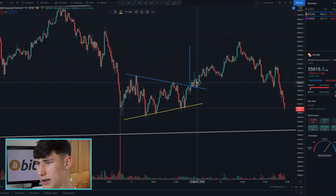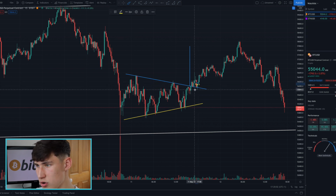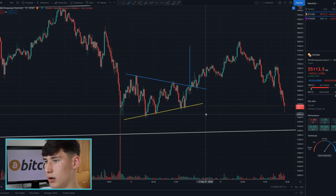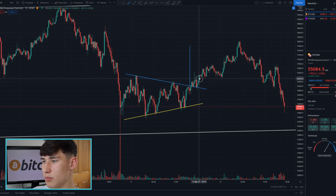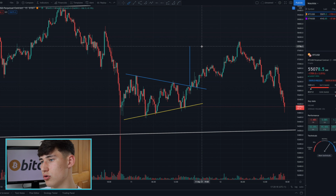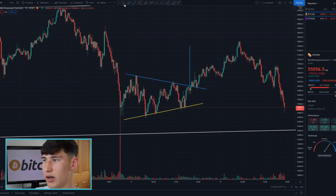I think it was around these levels of $56,100 approximately, when we got that hourly close of the bounce off the support level, which was the previous resistance at the top of the symmetrical triangle, and the target was all the way up at $57,700, and in fact we did hit that price target perfectly, as you can see.